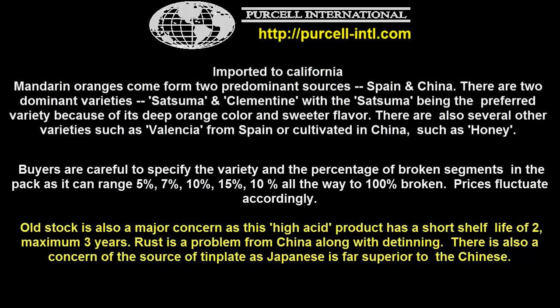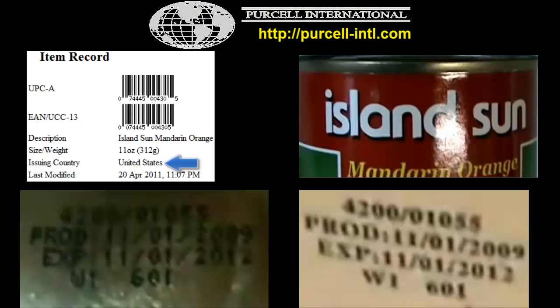Now here is where it's actually going to get interesting. Hopefully you're already riveted and you want to learn more about this. If you want to confirm any of the previous information, go to purcellinternational.com. The link is listed at the top. This is just to confirm the expiration dates on her cases, as you can see here, all taken from her video. If you get on the internet and look for Island Sun pictures, you're not going to find them anywhere. And if you see where the blue arrow is, it says the issuing country for this UPC code is the United States, even though it is imported to this country from China.